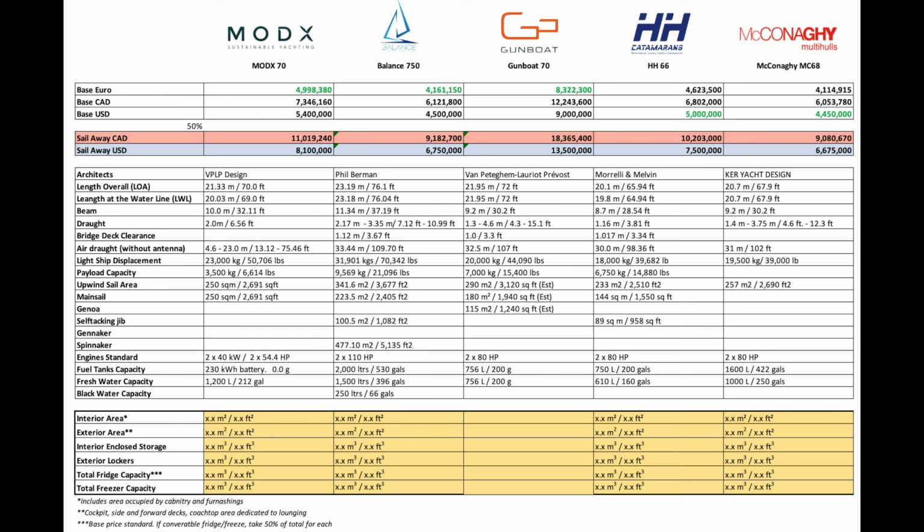Especially in this magnitude of vessel, 4.1 million euro base, what are you going to get for an Oyster for that? You're going to get maybe a 595, maybe into the sixes. I doubt it though. I think a 595 would be pushing it at that. So this is a lot of boat for 4.1 million euro. The Gunboat, there we are at 8.3, the Rolls Royce or Ferrari or Lamborghini of boats, has the price tag to match. And then the HH-66 at 4.6.